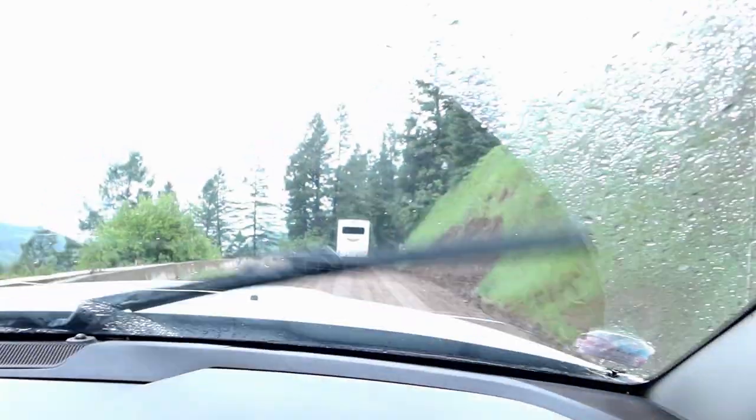Because right now we're doing this pretty big hill climb. Oh, I'm gonna kick it into a lower gear. So this hill climb is not a place where you'd want to try to be passing somebody. And they were doing construction on it the other day.